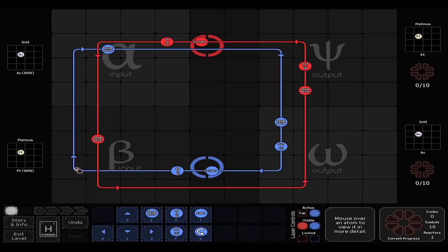Alright, let's count our path here. So we got 1, 2, 3, 4, 5, 6, 7, 8, 9, 10, 11, 12, 13, 14, 15, 16, 17, 18, 19, 20. And then this one is 1, 2, 3, 4, 5, 6, 7. So that's 24. So I need to make this one a little longer. So if I do this.